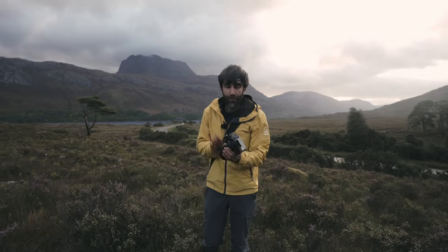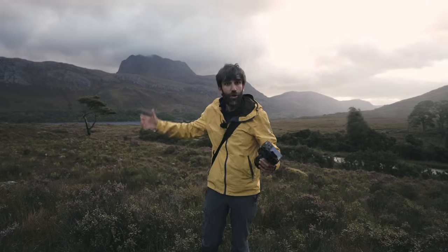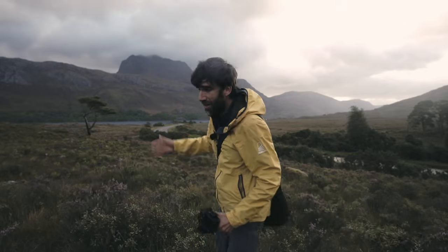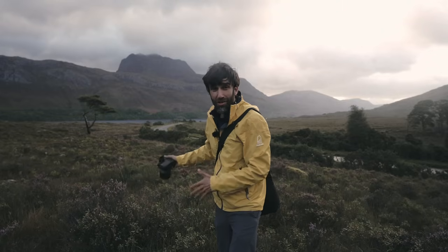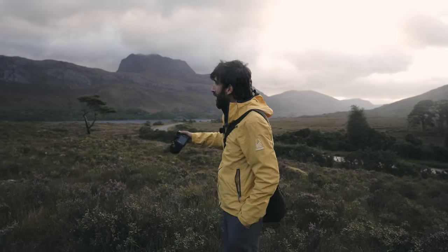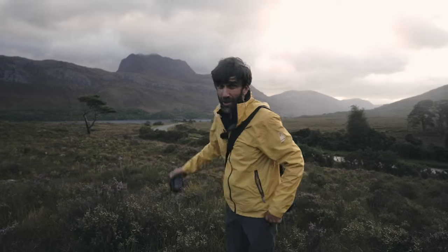When you are doing longer focal lengths farther away from the tree, the mountain all of a sudden becomes bigger and the tree becomes the more fragile element against, you know, that menacing giant in the background. So it comes down to how you want to show that tree, what you want to say about it, how you want to portray it against the landscape, and how you want to contrast it against the surroundings.